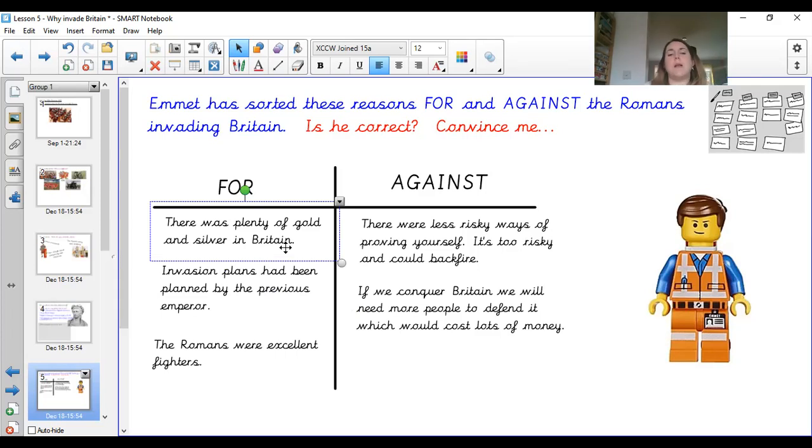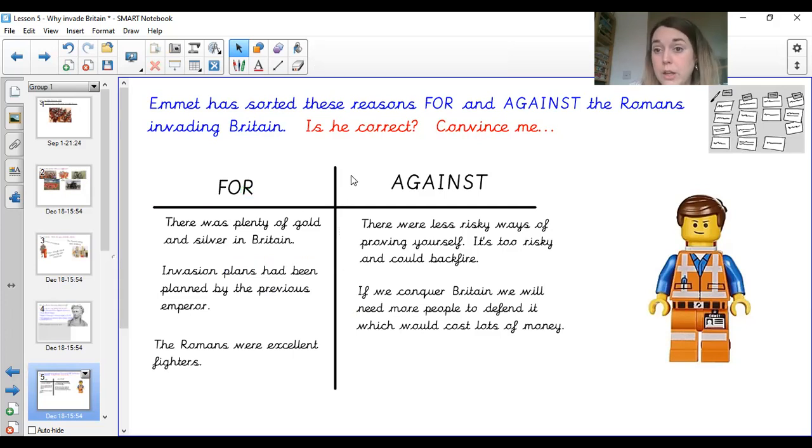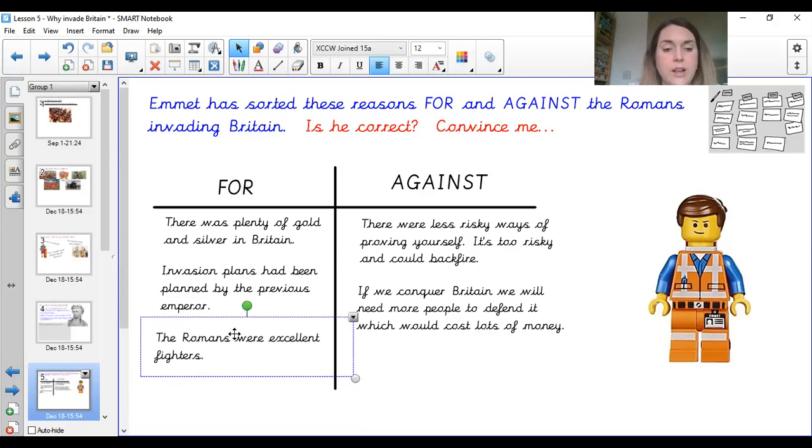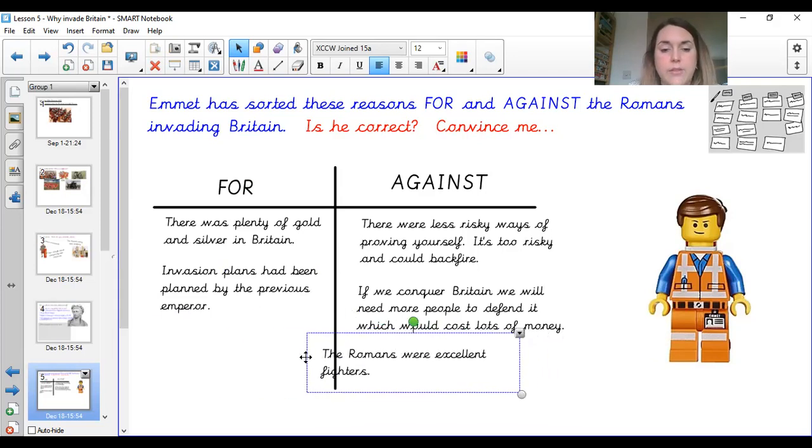Invasion plans had been planned by the previous emperor. Oh, okay, so a lot of the work's already been done. The plan has already been put in place. And the third reason he's got for invading is that the Romans were excellent fighters.